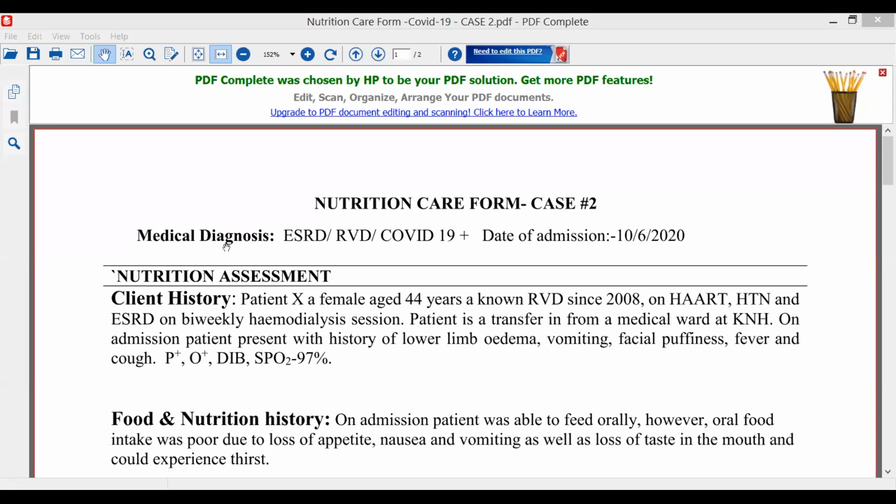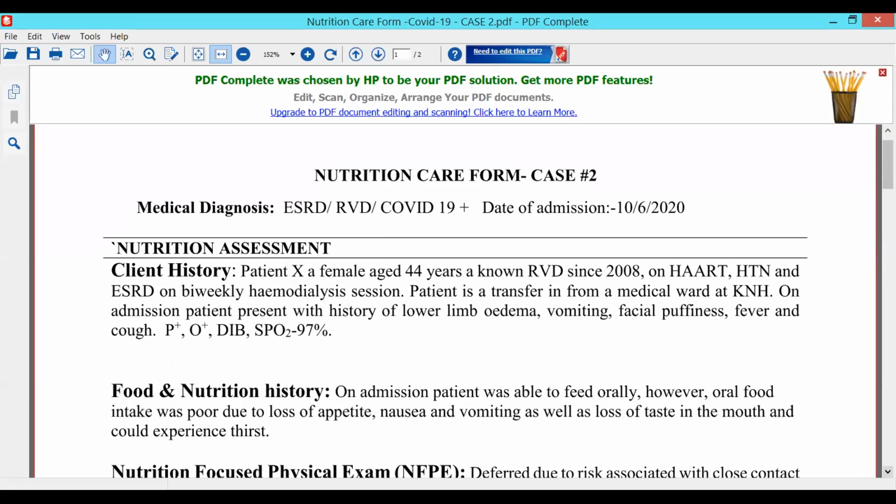On client history, when we assessed the patient, we found that the patient had fluid overload, had fever, vomiting, and some mild edema, had difficulty in breathing, but was well saturating. So this patient was actually breathing room air. Food nutrition history indicated that the patient could not feed orally because of poor appetite. Actually, the patient had episodes of vomiting and nausea.